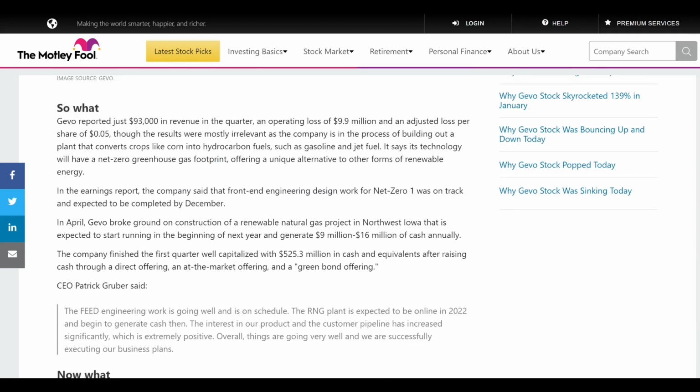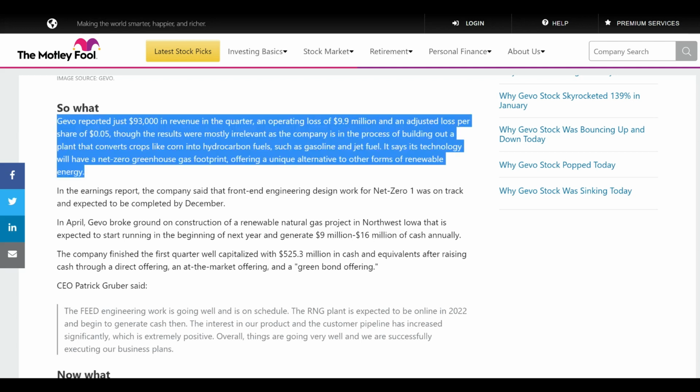So what happened? Gevo reported $93,000 in revenue in the quarter. So that's quite low. It had an operating loss of $9.9 million and an adjusted loss per share of 5 cents. Though its results were mostly irrelevant as the company is in the process of building out a plant that converts crops like corn into hydrocarbon fuels such as gasoline and jet fuel. It says its technology will have a net zero greenhouse gas footprint, offering a unique alternative to other forms of renewable energy.